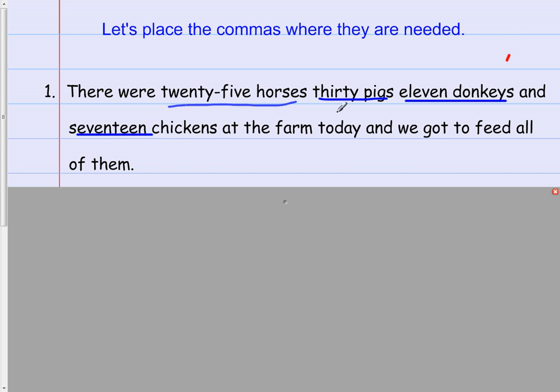But I'm also noticing that it's a compound sentence. This is really one sentence. These are all the animals. We got to feed all of them is another sentence. So really we have two sentences, but we have a list also. So there were 25 horses, 30 pigs, 11 donkeys, and 17 chickens. And we got to feed all of them. So those are the three commas that we would need here.